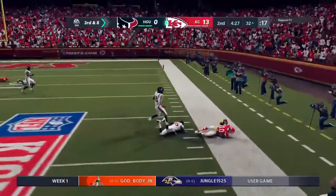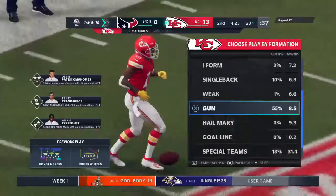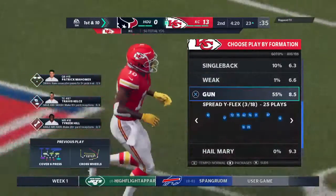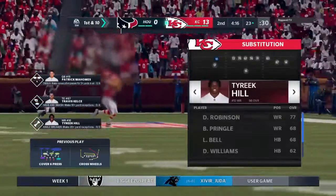Gets this one to Hill. And he's going to get the first down as they bring him down at the 23. Kansas City Chiefs. 9 yards on the pickup there, and it keeps the drive alive. First and 10 at the 23-yard line.